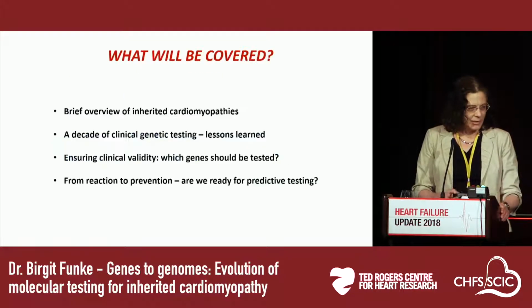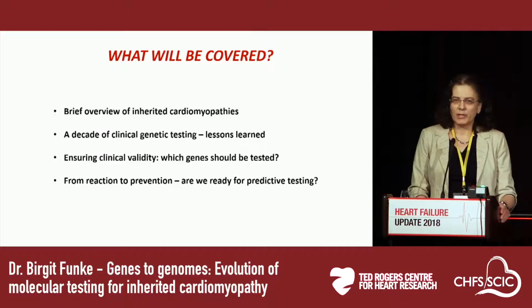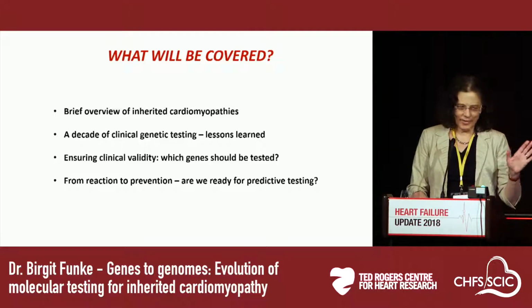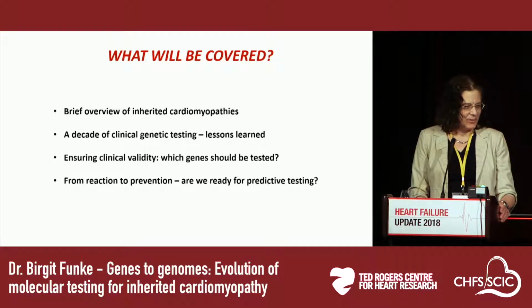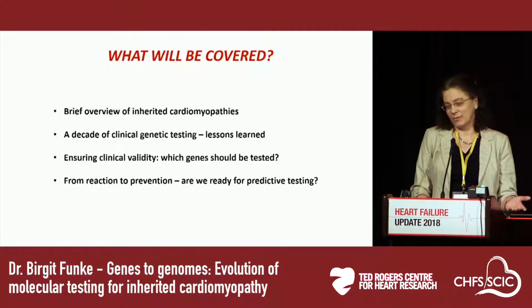My disclosure slide is here. So what will I cover? I don't need to tell you much about the background of inherited cardiomyopathies, but I have one slide. I want to focus on over a decade now of clinical genetic testing and the lessons we've learned and what we still don't know.